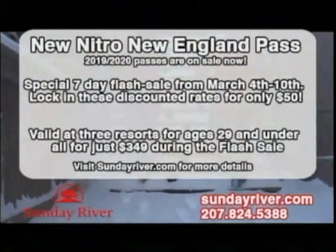So everybody's talking about all these new pass products and the added benefits. What are the ones that you want to touch base on as being the biggest changes, the most important? So first off, we have our flash sale going on next week. That's going to be March 4th to 10th, and something we're really looking forward to. It's the lowest prices of the season for the 2019-2020 season passes.